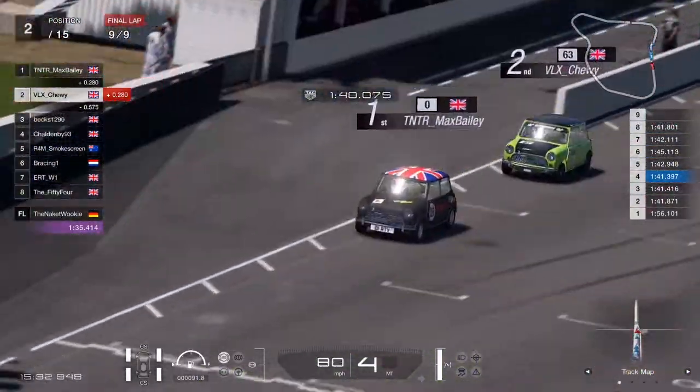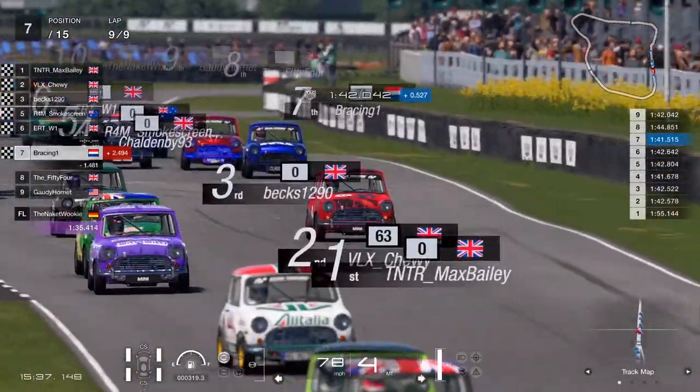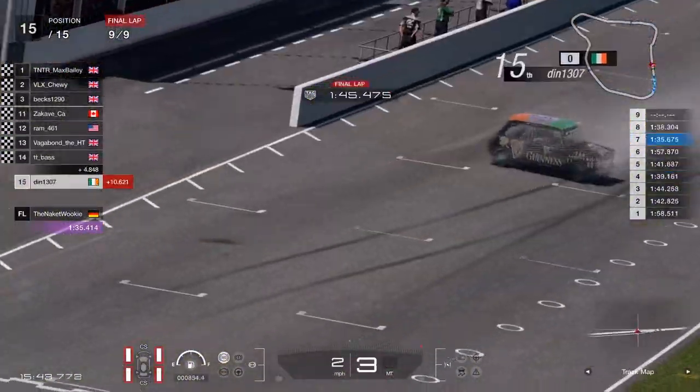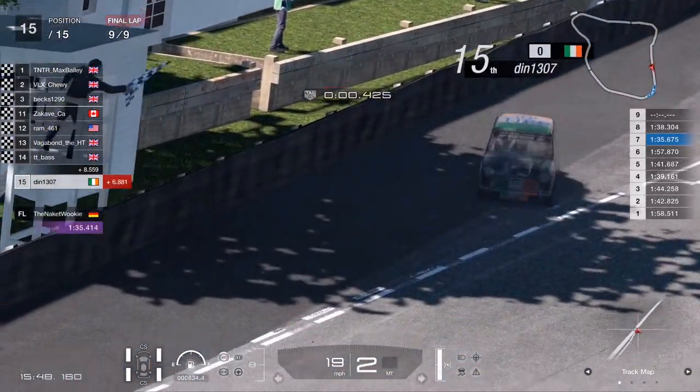No, it's not. It's going to be Max Bailey from Chewy, from Bex, from Chalderby, from Smokescreen. B Racing 1. W1 gets it from B Racing 1 there. 54. Gary Hornet, Naked Rookie, Zachary, Ram, Vagabond, TT Base, and Din right at the back there. Din's had an absolutely horrendous race there.